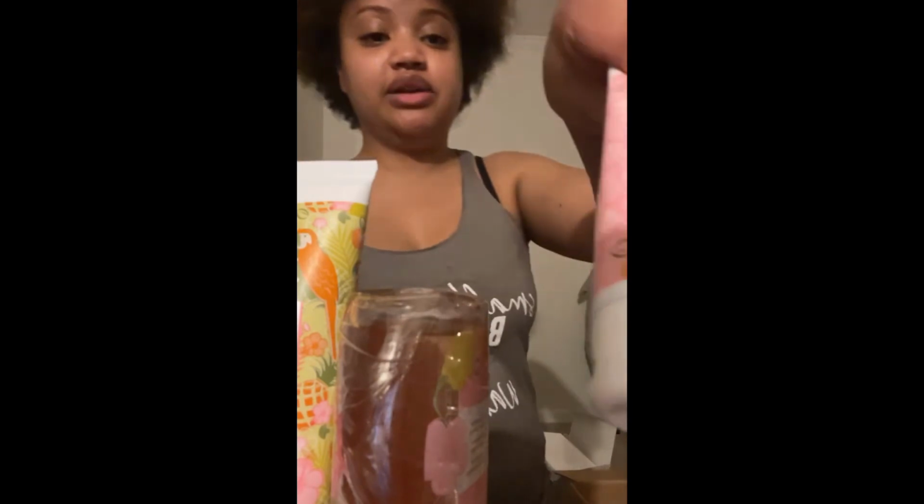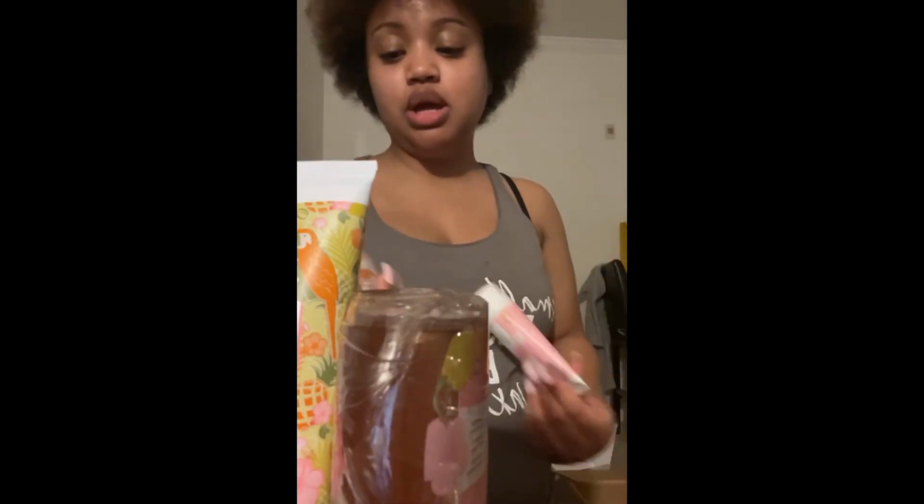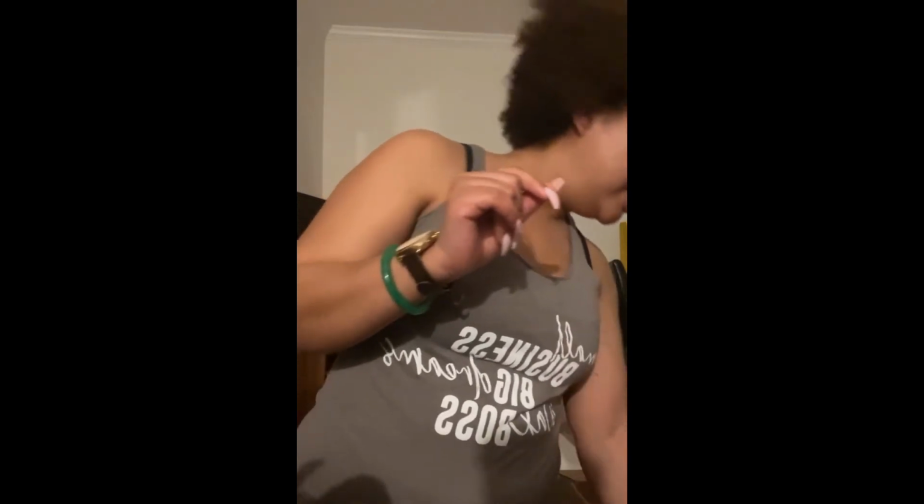I have the Laundry Love bundle and I have the Moisture Melody. So Moisture Melody comes with a body cream, a body wash, a hand soap, and a hand cream. And you can mix and match, but I got it all in hibiscus pineapple. I'm so excited. I'm almost done with my cozy cardigan one right now, so I am ready to switch it up.